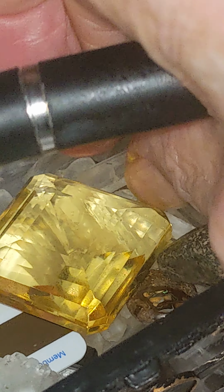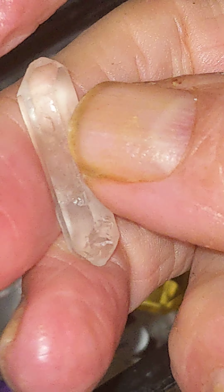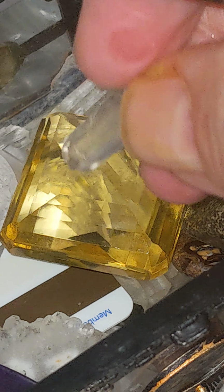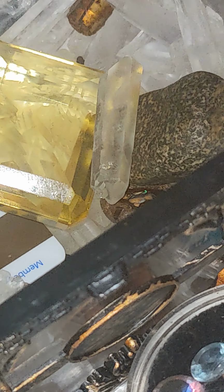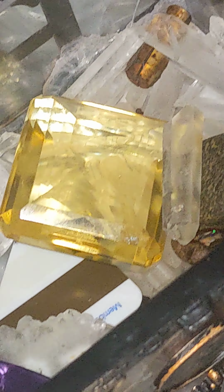And everybody knows what those are, except they're not quartz, y'all. Sorry. I know everybody knows what quartz is, but guess what? Okay.